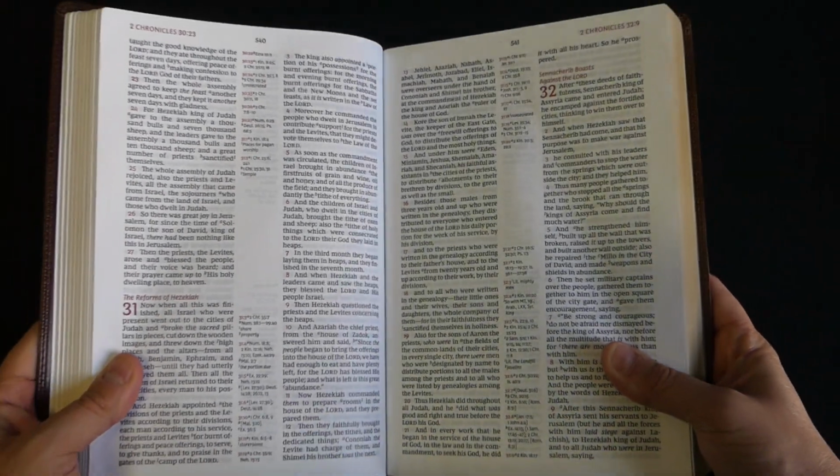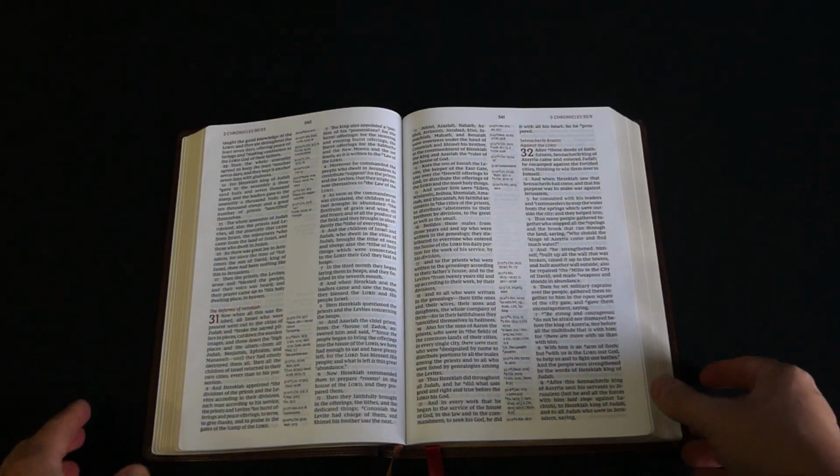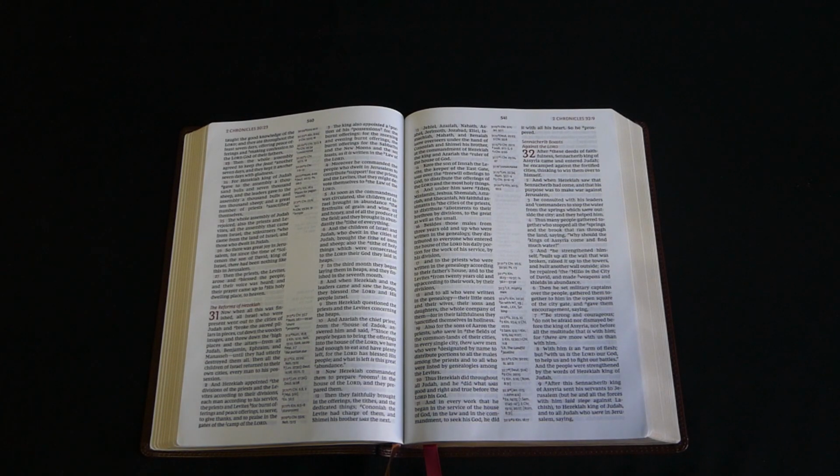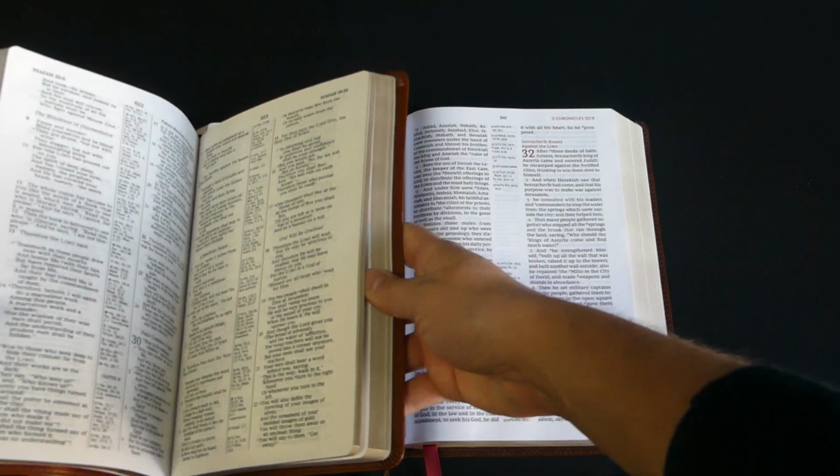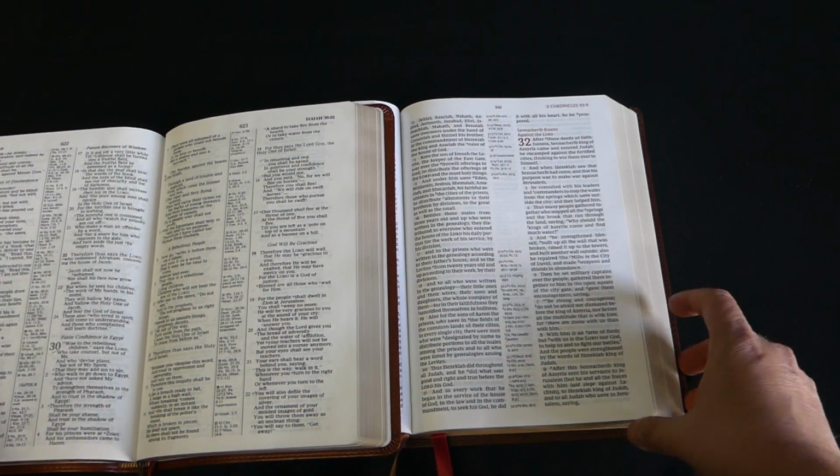So there you go. Nelson's doing a great job, and I think that shows you a little bit of the differences between these Bibles. Really classic, but a great update of a classic format.